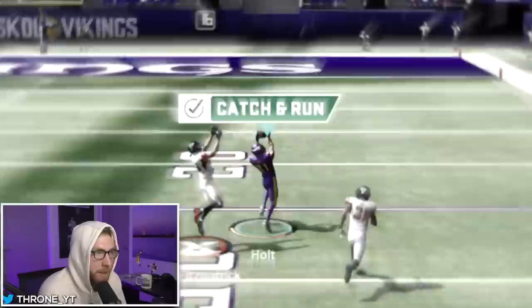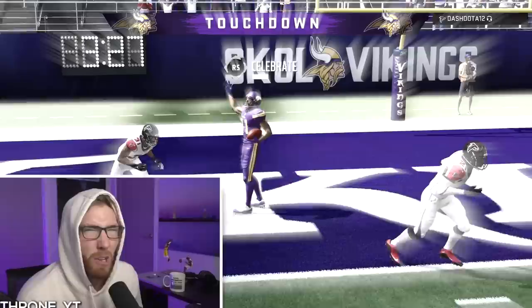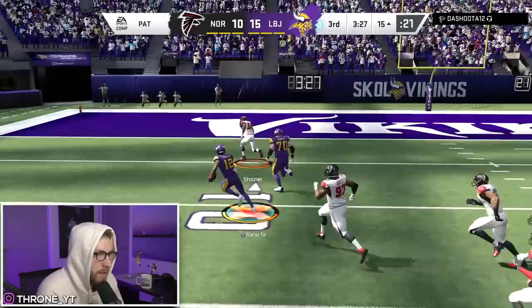That's a bomb. Now the next one was a bomb. Get out. See ya. Guess what? I'm going for the stupid fake PAT again. I'm doing it. Going the other way. Just gotta make the user miss.